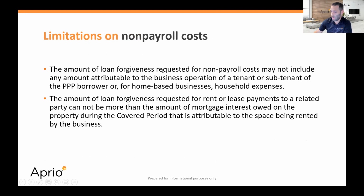So Tom, our last component when we think about non-payroll costs, and I'll dive into some specifics of where this may come about, has to do with some limitations that have been placed specifically on non-payroll costs. We'll break these bullets into a couple of segments. The first piece of the first bullet is about operations of a tenant or a subtenant. And what it says is we can't use those costs in our forgiveness application if they're not attributable to our business.